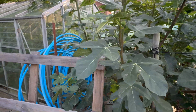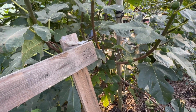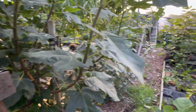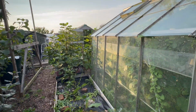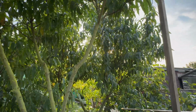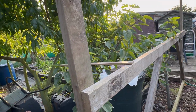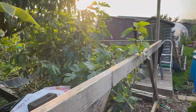This here is Hoboken. It's just a Mount Etna type, and it's loaded, and these will ripen probably in about 2 or 3 weeks. But again, it's really late this year, guys, unfortunately. The peach trees have grown really well. I still haven't managed to finish the structure here. I just didn't have time.